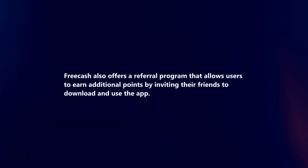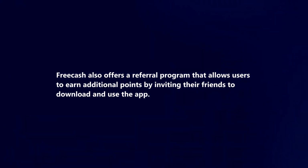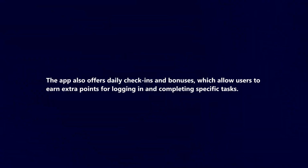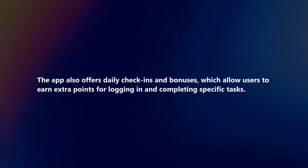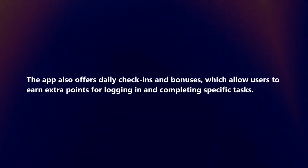Freecash also offers a referral program that allows users to earn additional points by inviting their friends to download and use the app. The app also offers daily check-ins and bonuses, which allow users to earn extra points for logging in and completing specific tasks.